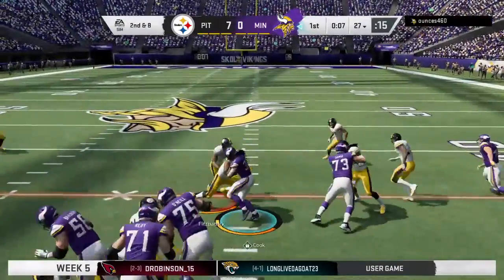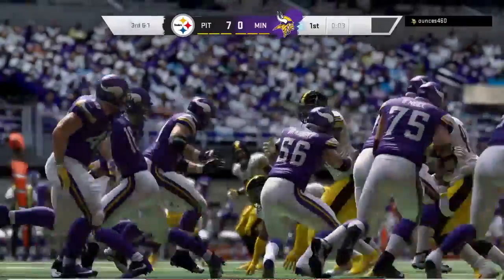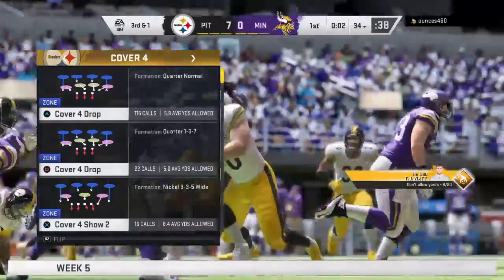Now a run with Cook. Good work to pick up 7 yards there. That gets him into a 3rd-and-1 situation.